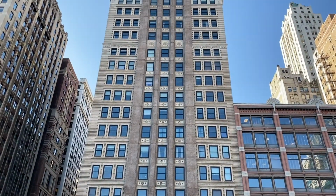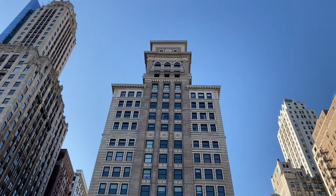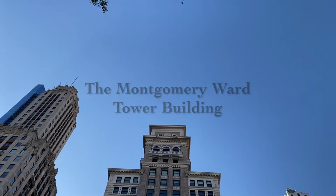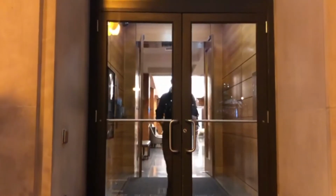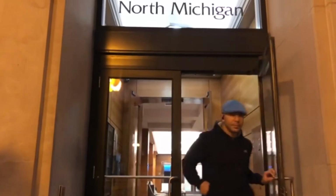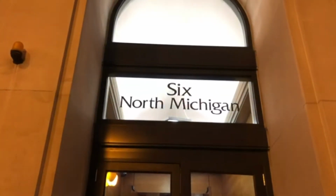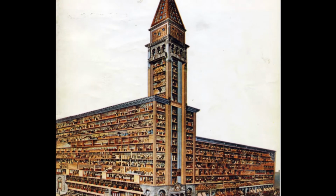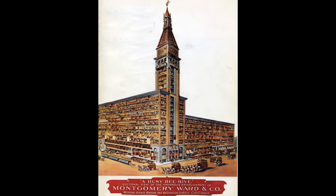In that year, Richard E. Smith and Hugh Gordon designed for the company a 19th century commercial skyscraper, later known as the Montgomery Ward & Co. Tower Building. It occupied an entire block front at 6 North Michigan Avenue between Washington Street and Madison Street in downtown Chicago. Described as the busy beehive, the building was a symbol of Montgomery Ward's significance in the city of Chicago.